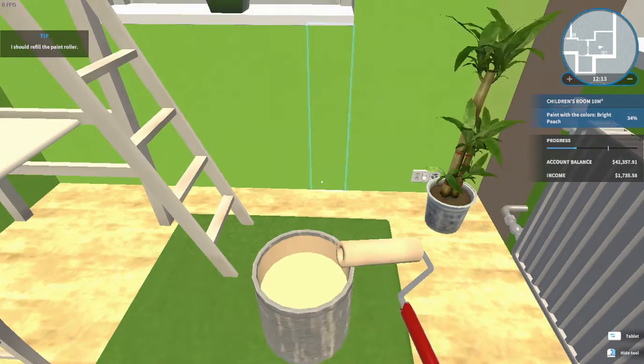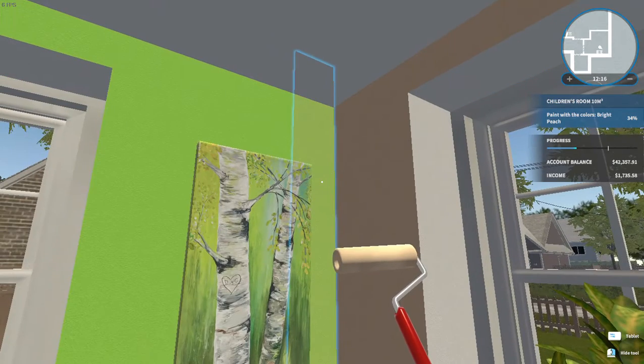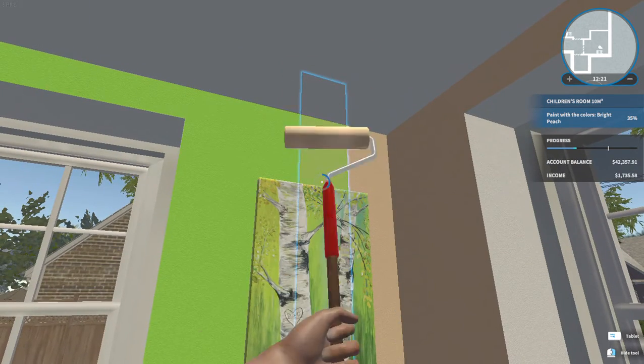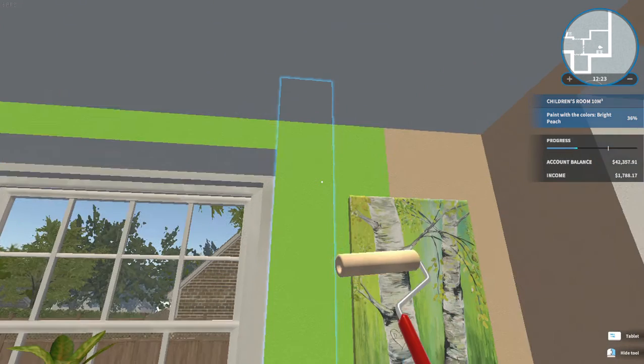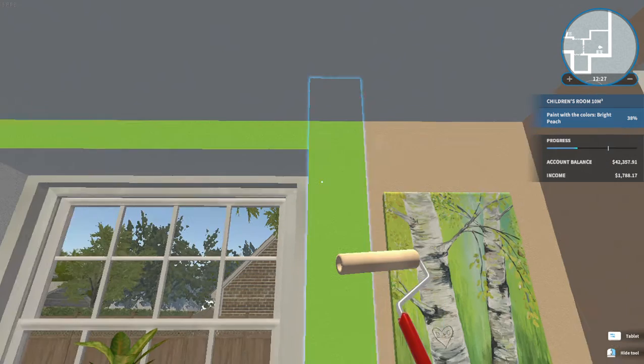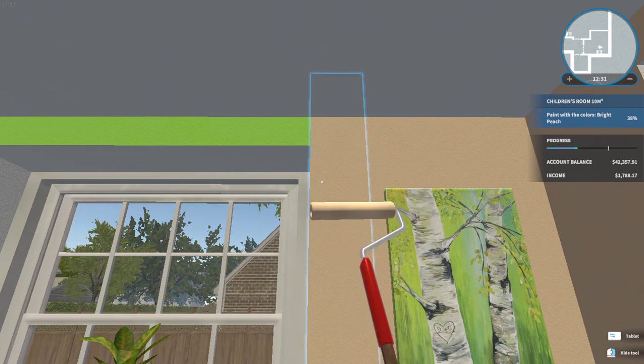And like I said, I really, really hope that I do not have to move any of this furniture, because that would be horrible. And I know I'm painting like one wall at a time, but it's just easier for me that way. So hopefully it's not too tedious and horrible for you guys to watch.